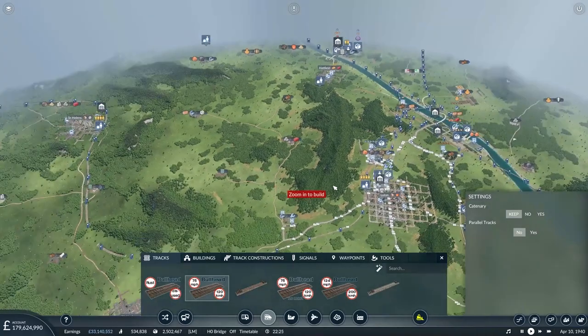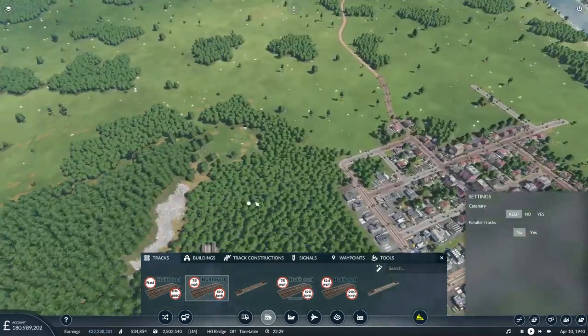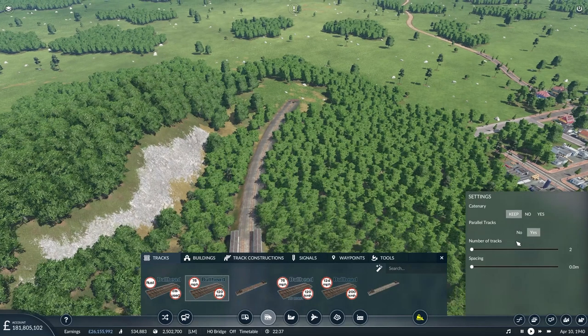Let's connect Hatfield and Sedgwick. Sedgefield. Don't know where I got Sedgwick from. Is Sedgwick even a place? Don't know if it's a place. I'm sure I've heard of a place called Sedgwick. Anyway, it doesn't matter.